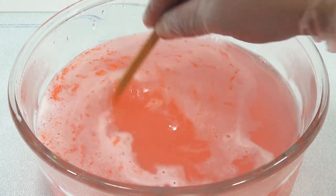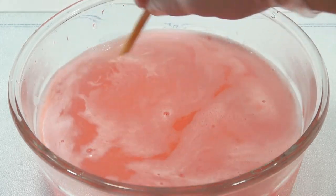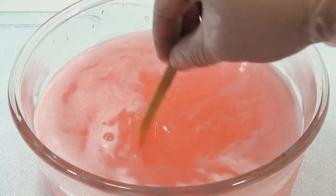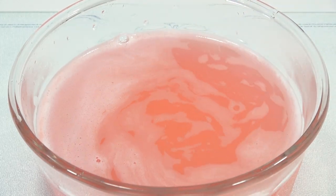Those fishy can make bones. And it smells great in here. Vanilla. All right, so experiment number one is done. We went from success to failure to big time success. So let's do the second experiment.